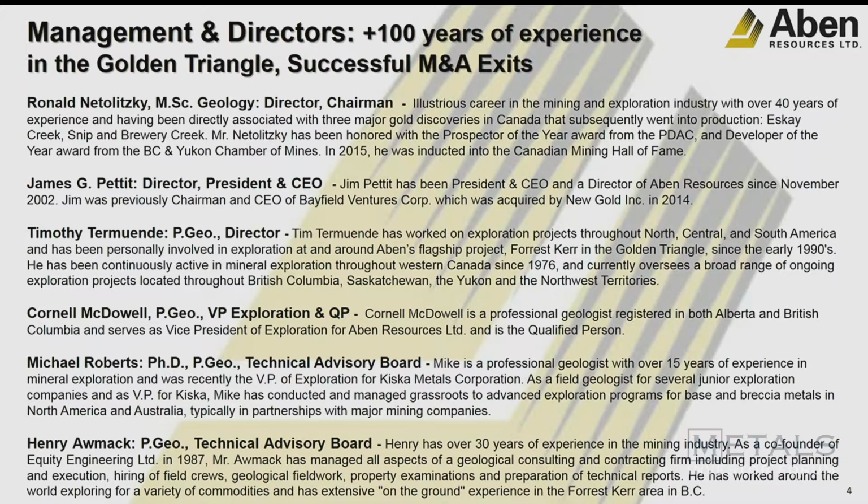Mike Roberts and Henry Omack on the advisory team, they come with the previous ownership of the properties that we acquired. And in essence, there's probably close to around 100 years of knowledge just in the Triangle.